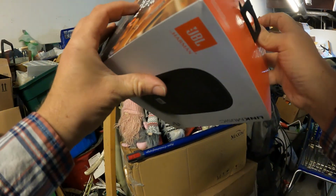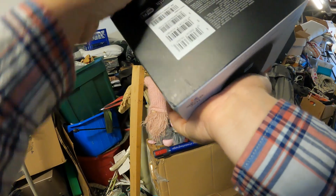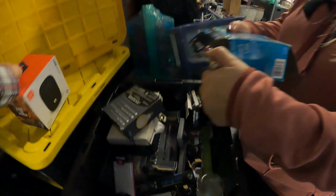Got to figure out where to open it. Let's see. I don't think it's ever been opened. Yep, this thing has never been opened. Do it now? Maybe we can leave it for something, because there's only one of them in here. Yeah, you can just take it.